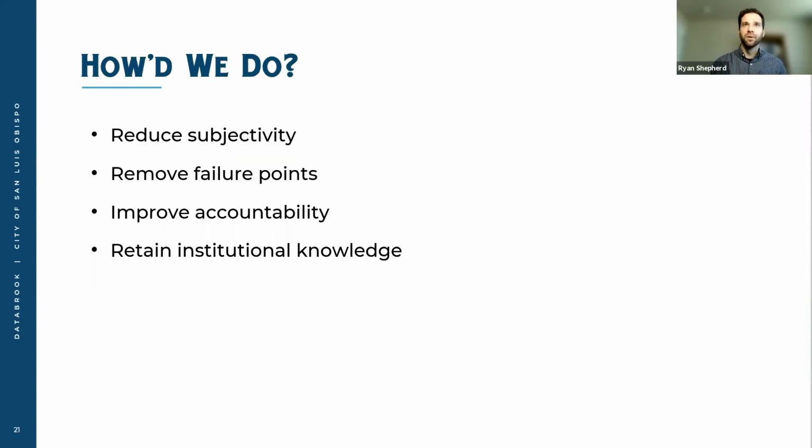It helps remove failure points because those steps 1 through 3, collecting data, deriving meaning, and communicating about the meaning, are all helped out by this tool. We now have this metric that we can talk about.